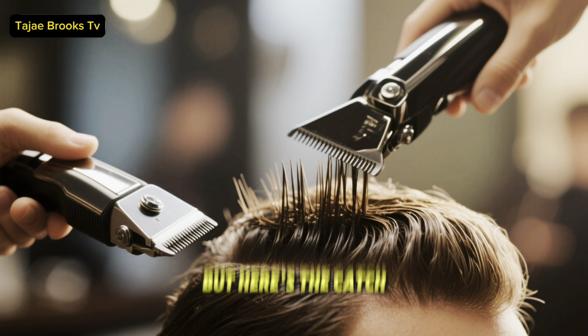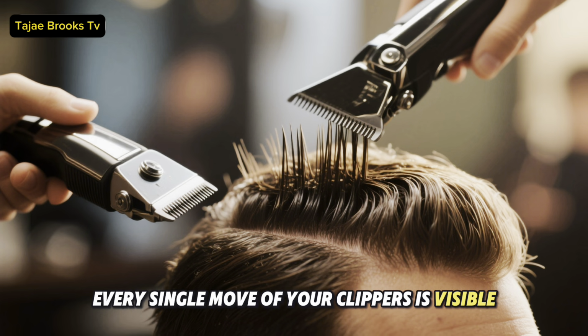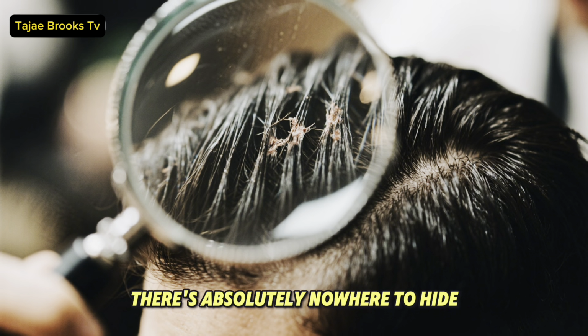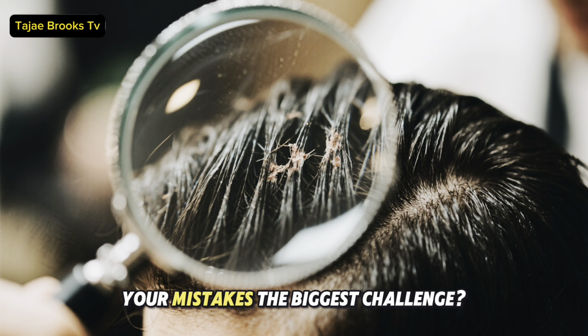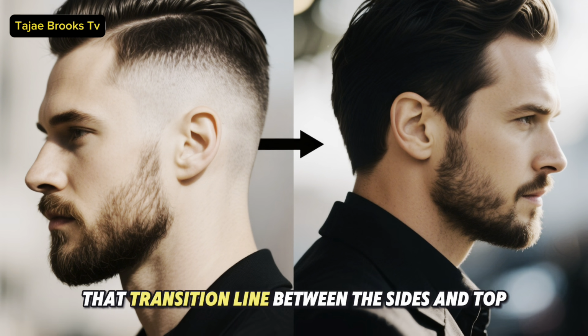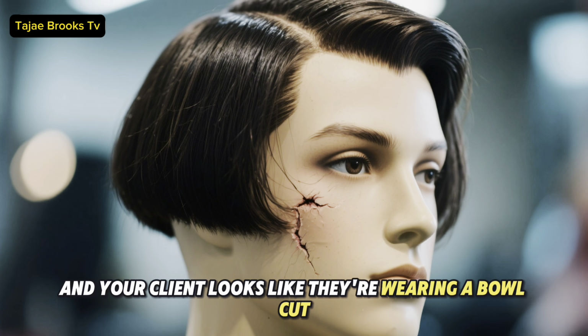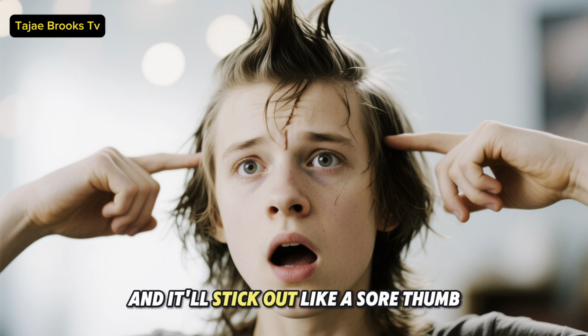Sounds simple, right? But here's the catch. When you're dealing with such minimal length, every single move of your clippers is visible. There's absolutely nowhere to hide your mistakes. The biggest challenge? That transition line between the sides and top. Go too high with that fade, and your client looks like they're wearing a bowl cut. Make it uneven and it'll stick out like a sore thumb.